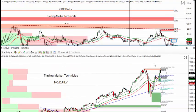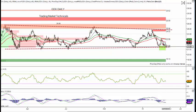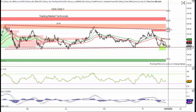Gold, we talked about gold weakening, and sure enough, yes it has. It's been weakening, and now we're basically at the cusp here of breaking down in the GDX. This one here is going to be the line in the sand at 2168.